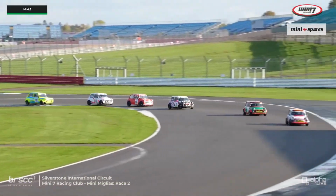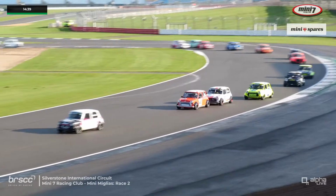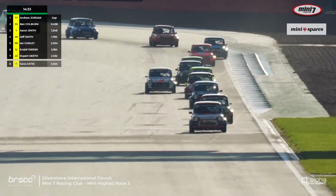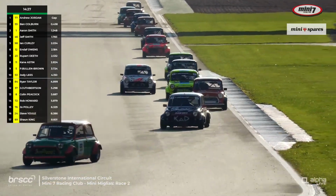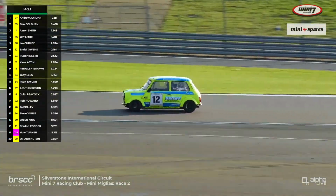Smith gets the better of Smith, Aaron ahead of Jeff, and now Ian Curley joining in as well. That did not go to plan for the championship leader. No, it didn't. Nice little swap there, and Colburn read that exceptionally well. So let's see what further he can do. So Jordan from Colburn, and then the two Smiths, A Smith, J Smith, followed by Ian Curley, NF Evans. Rupert Death down in 7th, progress to be made there.